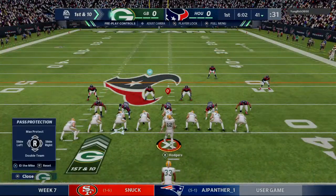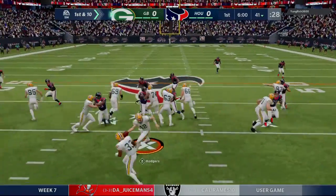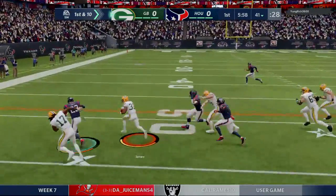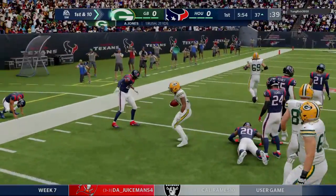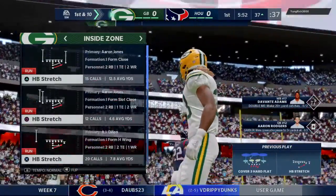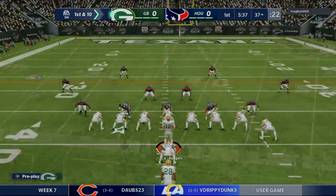First and 10, and kind of tipping their hand at running the ball. 3 tight ends are out there. Now the man from UTEP, this is Aaron Jones. And they'll get this well past midfield before being stopped just before the 35. That's good for 21 yards and a first down.